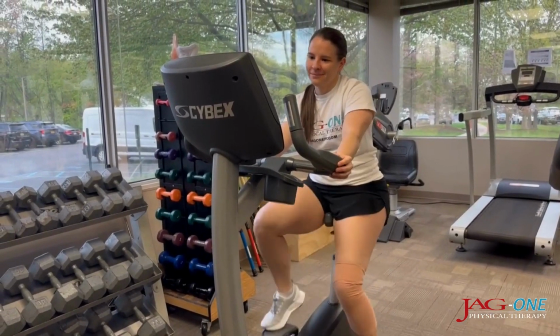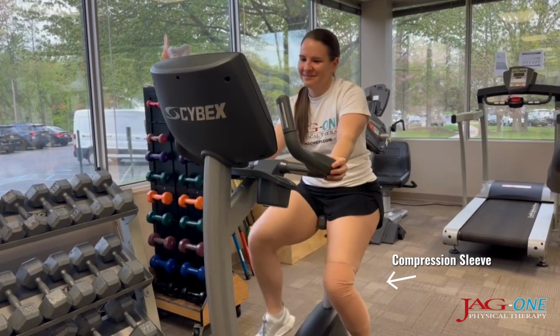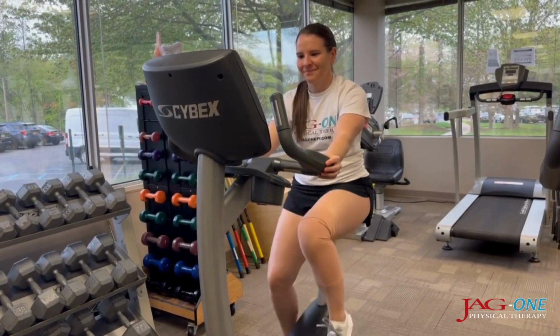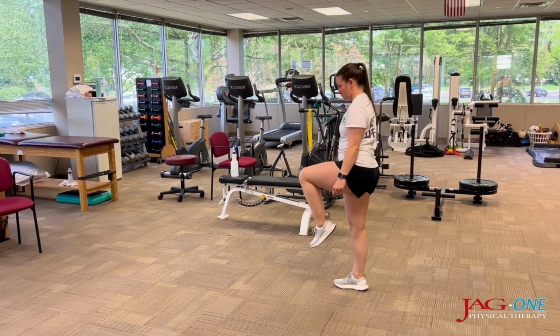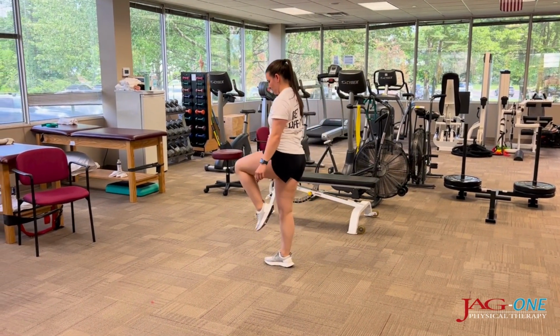For early post-op surgical knee patients, I recommend using a compression sleeve to help with swelling. Excessive swelling will diminish the contraction of the quadriceps and delay this early phase. Regaining active knee extension is paramount for all knee surgeries. It ensures that the quadriceps muscle can fully contract, stabilize the kneecap, and promote a normal walking pattern.